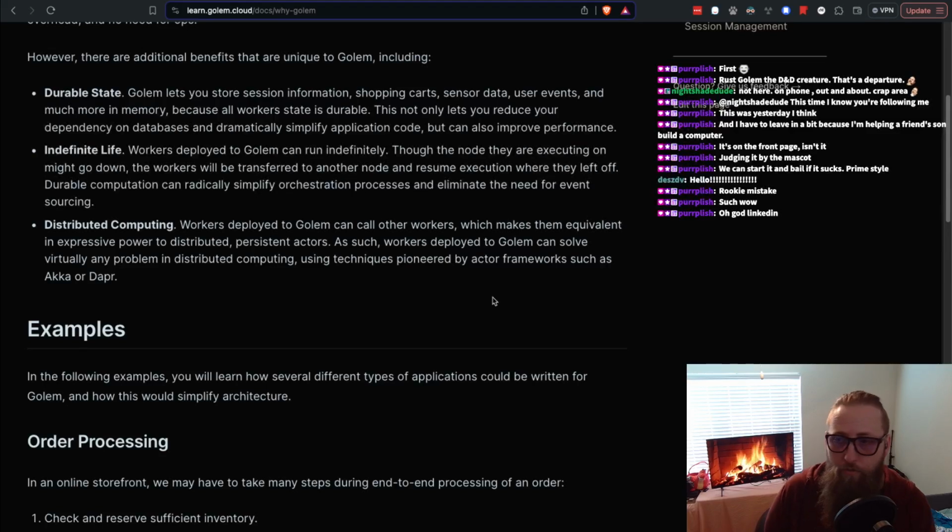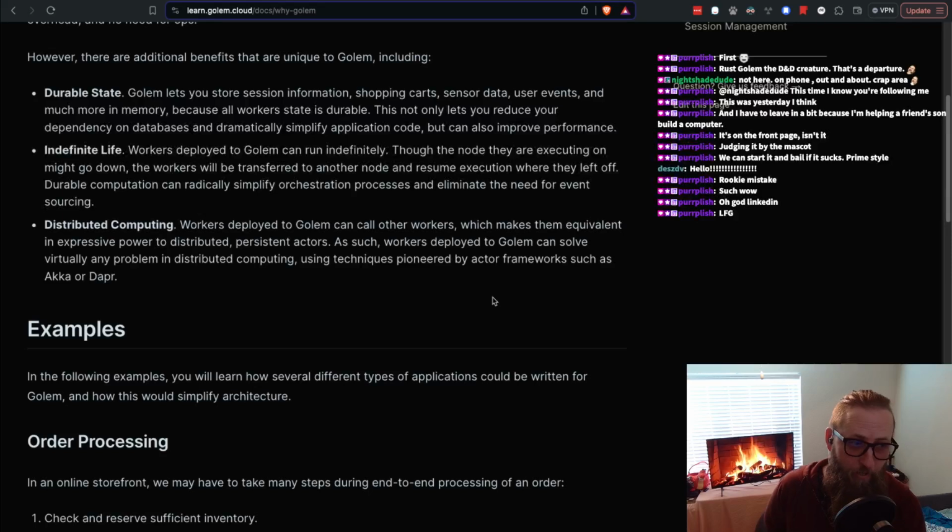Interesting. Distributed computing. Workers deployed to Golem can call other workers, which makes them equivalent in expressive power to distributed persistent actors. Actors mentioned, let's go. As such, workers deployed to Golem can solve virtually any problem in distributed computing using techniques pioneered by actor frameworks such as Akka or Dapr.